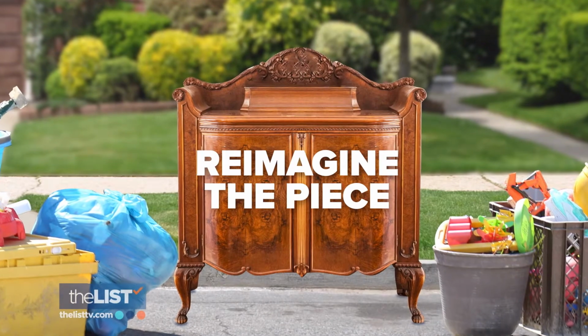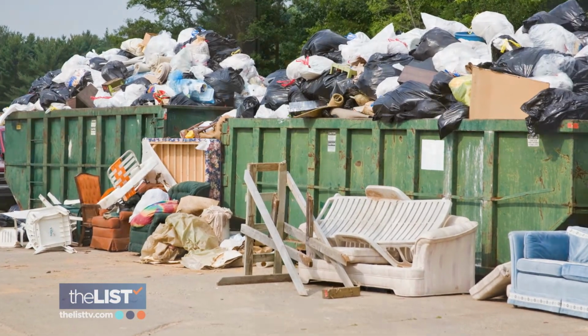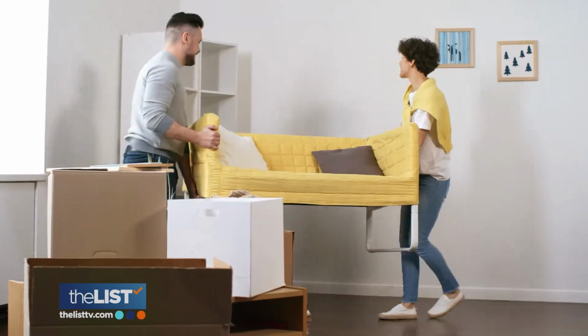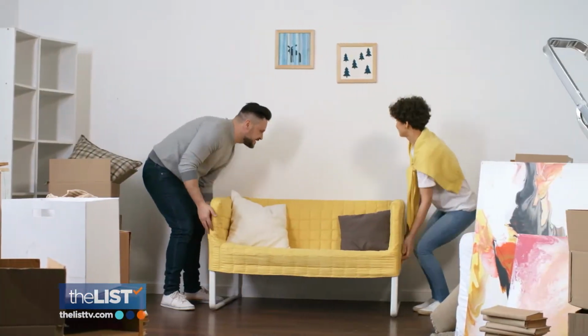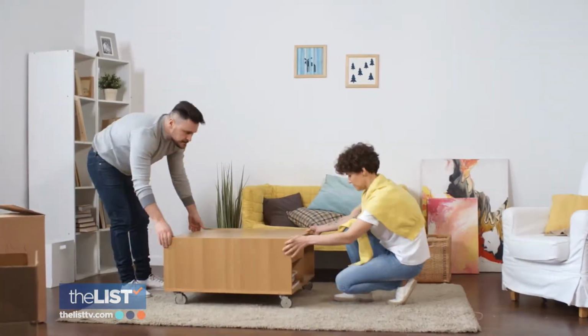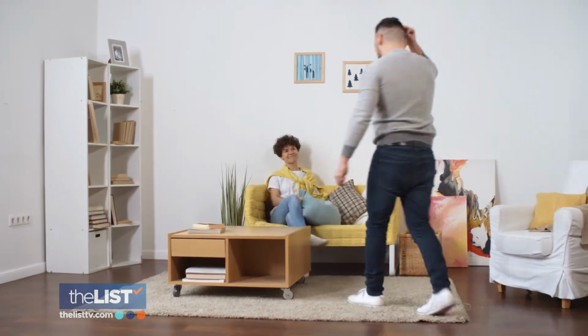First up, reimagine the piece. So maybe you are at a thrift store, or maybe you're finding something in a dumpster, or even seeing something within your own home. It's so important to take it out of that element and reimagine it. He says it helps if you physically move the piece into another room to spark creative ideas. So many times that's the first step to really seeing how it can transform and become something so awesome.